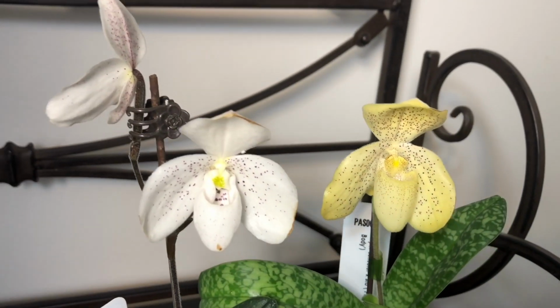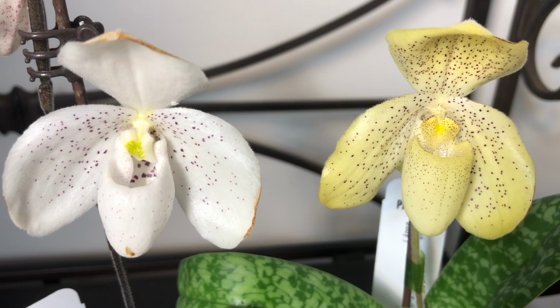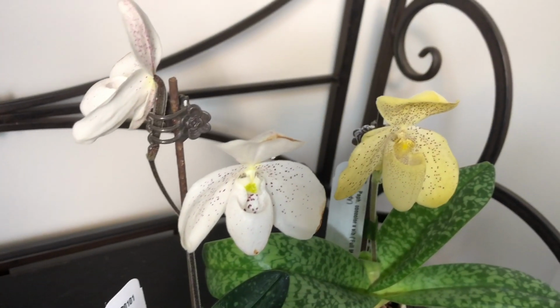And now it is time to announce the prettiest orchids of the month. 2 paphiopedilums, concolor and concolor cross tyanum. 2 kings for the month of September.